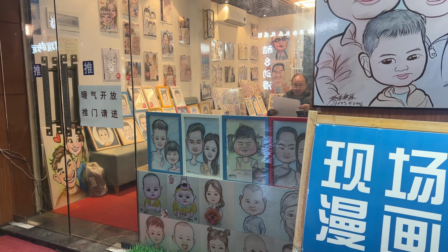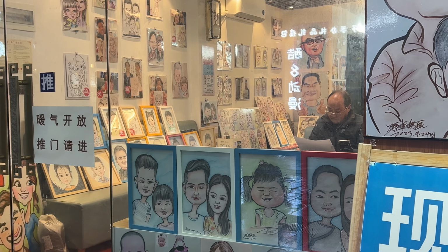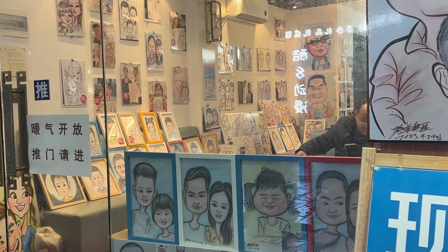I totally loved this cafe. Look at the comic drawings over the walls. It's really interesting.